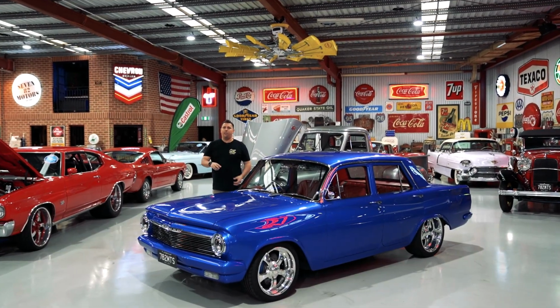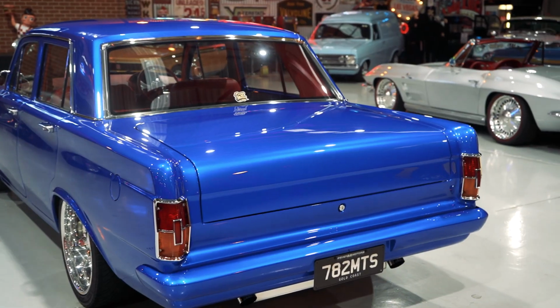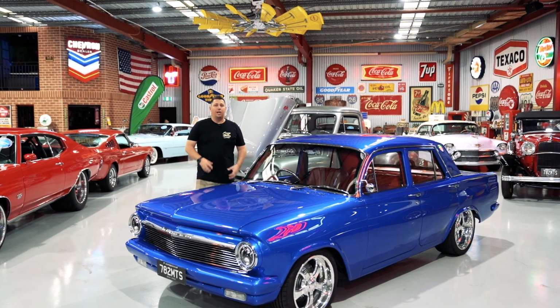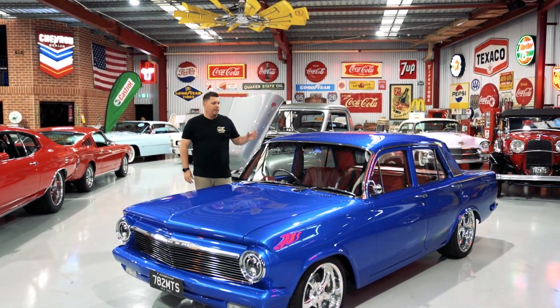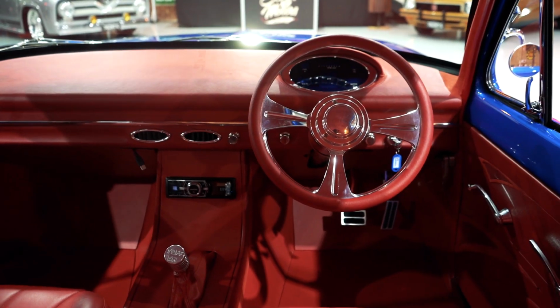The paintwork in this car is this crazy electric blue colour. Lots of little subtle body modifications. It's got colour-coded bumpers, updated lights, and a few other things that modernise it a little bit. It's got a really cool red contrasting interior on the inside that's all leather. From top to bottom it's custom.